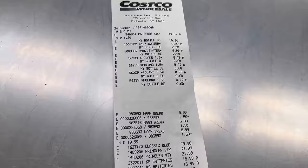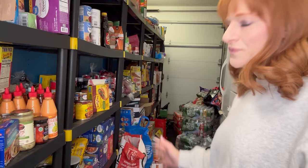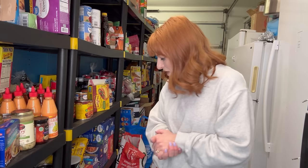So I did the math, and we are about to put away $2,297.81 worth of groceries. That was the Costco receipt, and here are the two Walmart transactions. Now, I got all the fridge perishable stuff put away last night, but we still got a lot to do. Let's go.